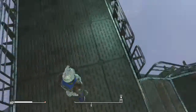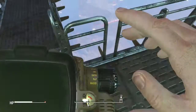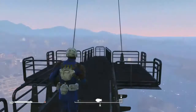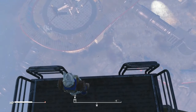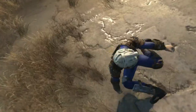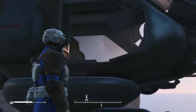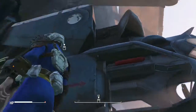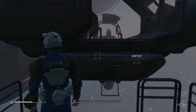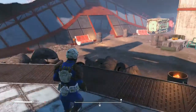So now we need to go down. What's the best way to get down from here? Is there a way to get down from here? I mean, you gotta wonder what happens, right? Oh, here we go. Alright, so if you go over to this Vertibird, the little icon on it, I guess it'll take you down to the bottom. I want to fly it. Gosh, I really wish you could actually pilot it. That would be fun.